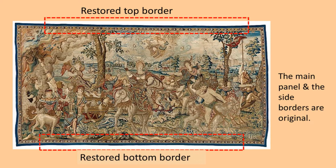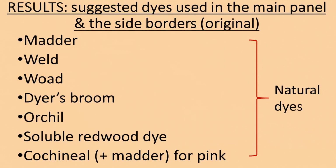So back to the tapestry. Giulia, the textile conservator, found from her examination that the main panel and the top and bottom borders look different, and that those borders seem to have been attached later. So only the main panel and the borders at the right and left sides are original. These dyes were identified from the main panel and the left and right side borders: madder, weld, woad, dyer's broom, orchil, soluble red wood dye, and cochineal. All of them are natural dyes.